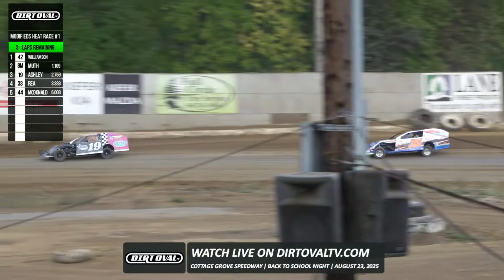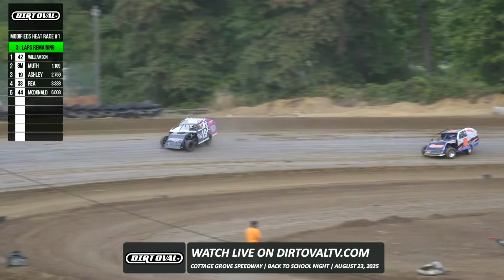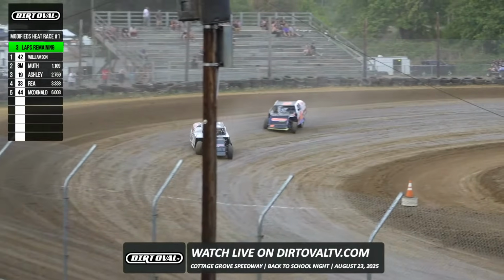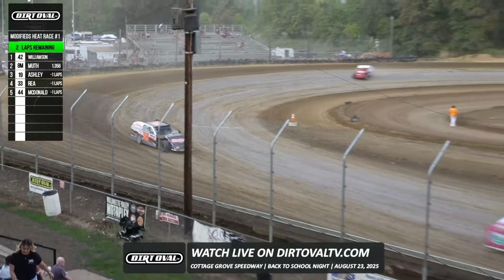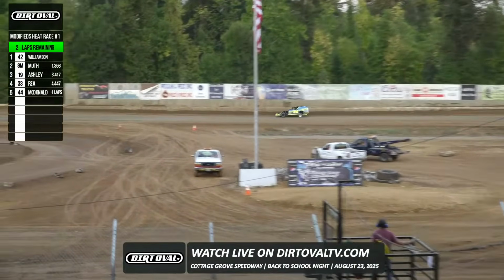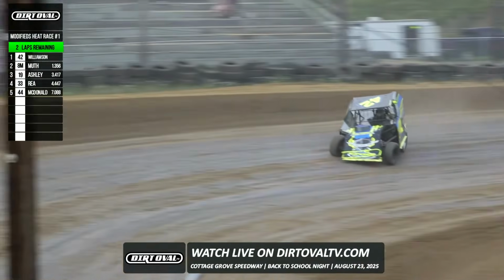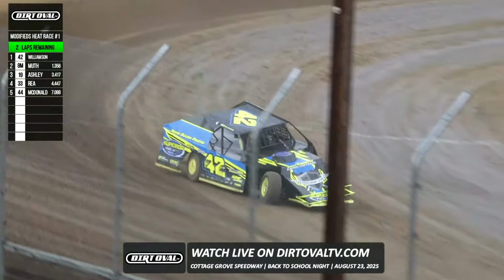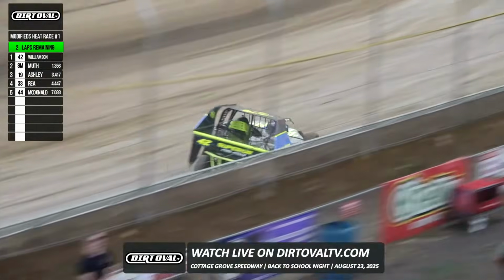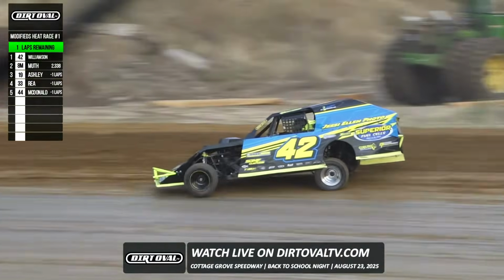Paul Ray trying to close in on the 19 of Madeline Ashley. He's going to be 2 to go this time around for Kevin Williamson. Into 3 and 4 he goes. Williamson will see the white flag this time. Brett Muth, Madeline Ashley, Paul Ray, Greg McDonald.